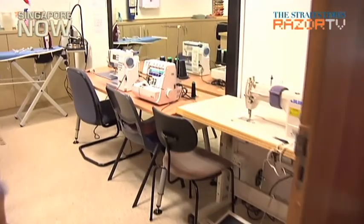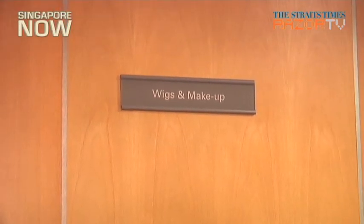On the theatre side, we see the rooms like your wardrobe room, and then you see your wig and makeup room.